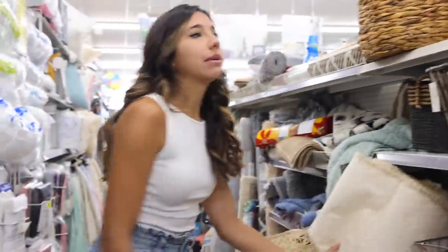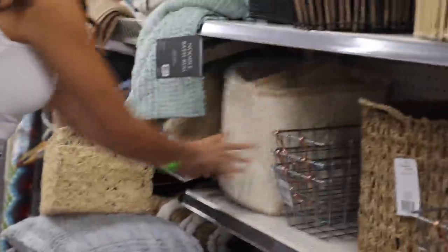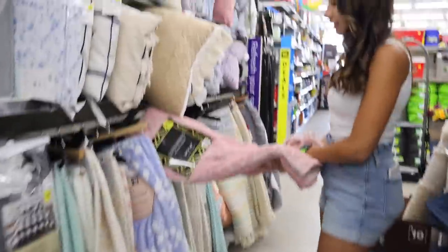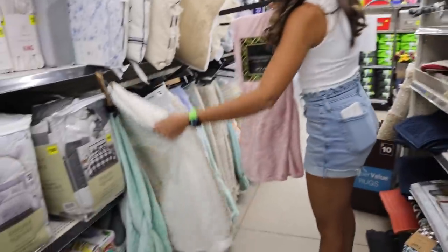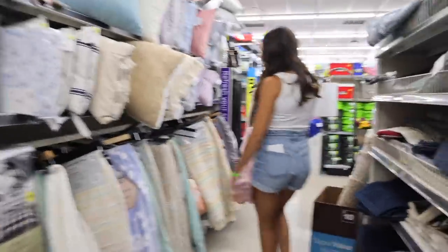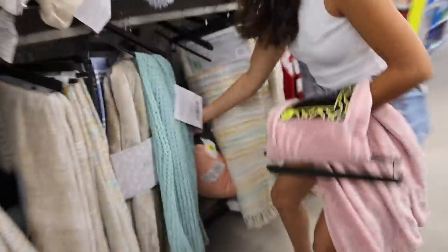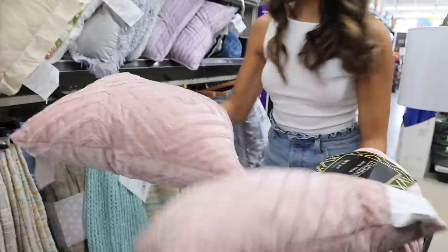Okay, but what would look best in my room? Blanket! That's what I need. This right here. This is the one. This is pretty cute, right? Or should we get like white? I think this is pretty cute. Look how pretty! I actually do need pillows for my bed. Look, I know, little and big. Look, they have two. This is perfect.